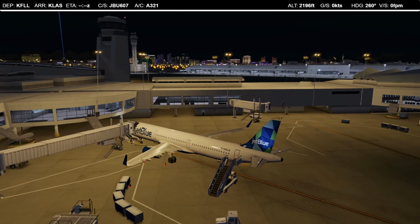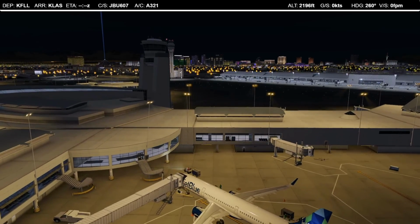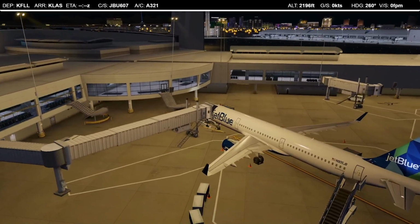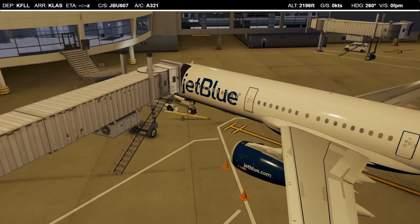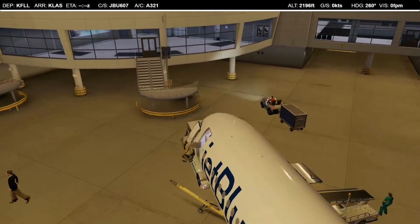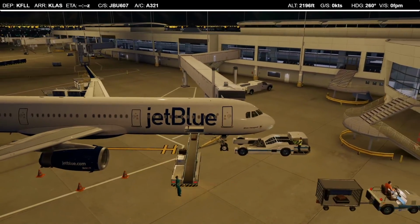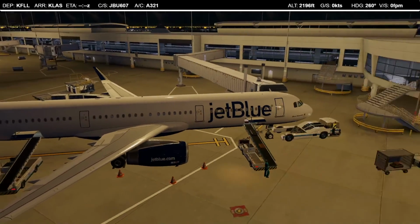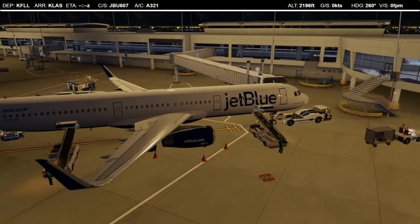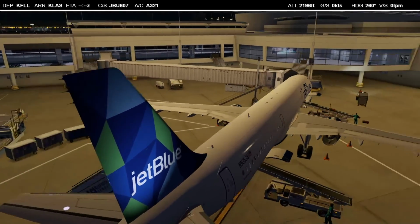So here we are now. I just switched off the APU. It was running a bit loud there. Yeah, and let's look at this again, guys. Ooh, and now you can actually see how messed up this parking config is. That's weird. Maybe this parking is not really equipped for an A321. Anyhow, can't help it.